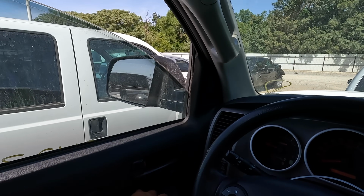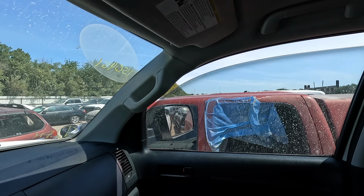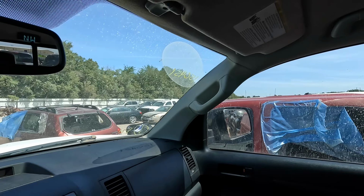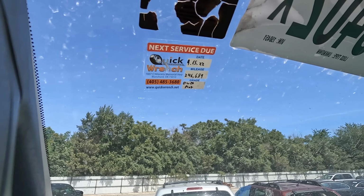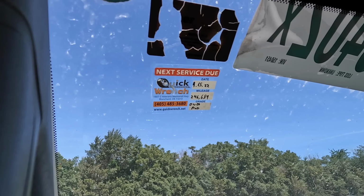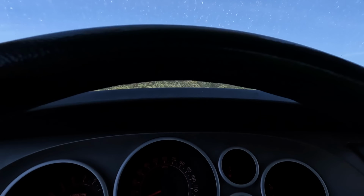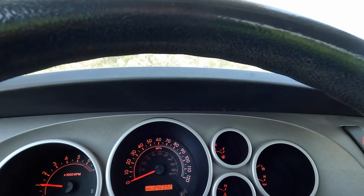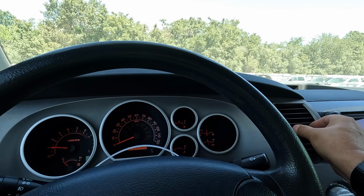Wow. How did this end up here? Next service due 9/15 of '22. That means someone just took it in. Yeah, it just had an oil change. Its next service is due at 246, it's got 242. Someone just took this in for service, and here it is, sitting out here at Copart.